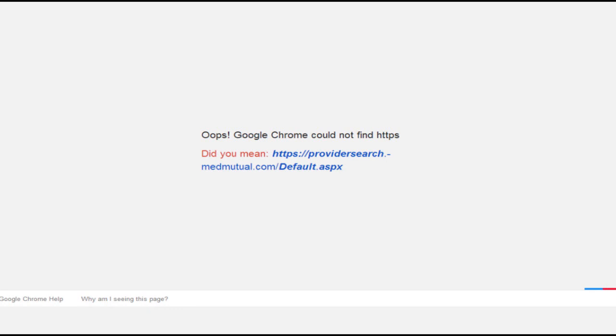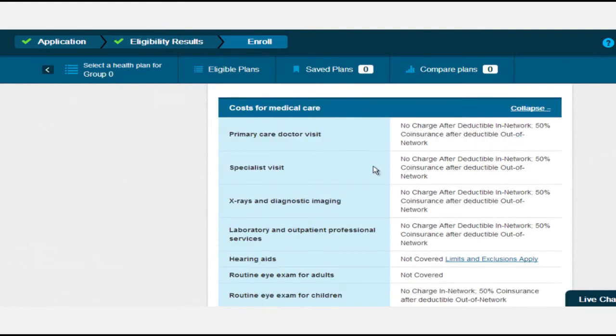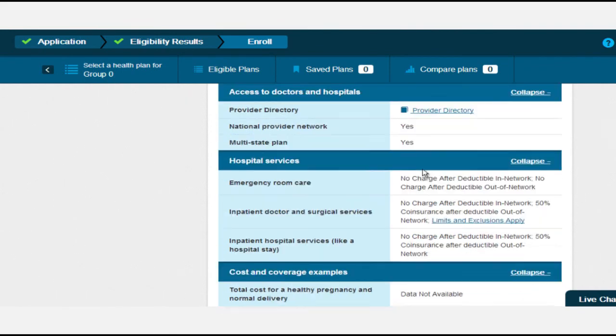It doesn't have anything. Again, if you want more information, just go ahead and click details here. It's going to show you everything that you need to know, a little bit more in depth, a little breakdown on the plan. So this is where the nuts and bolts of it are.